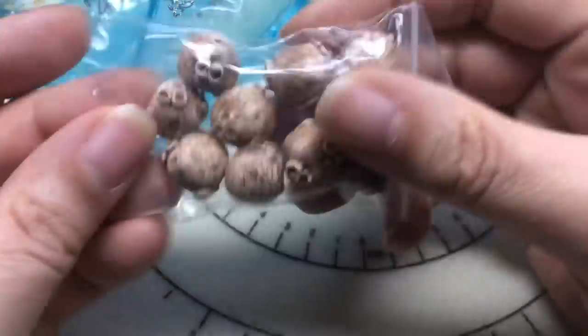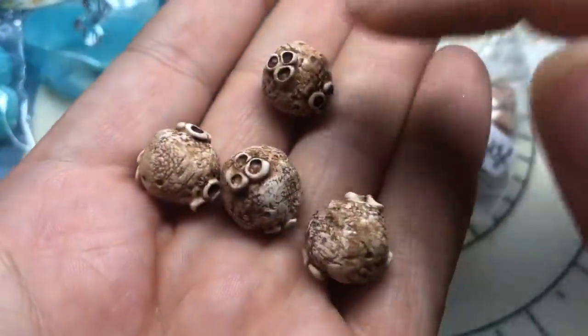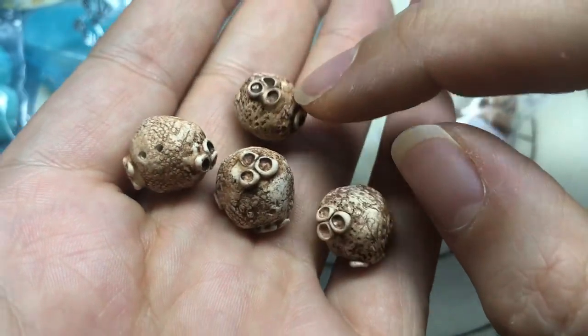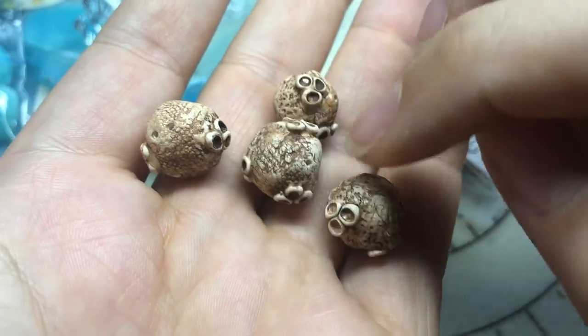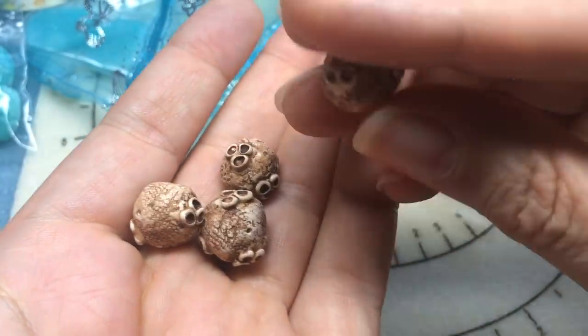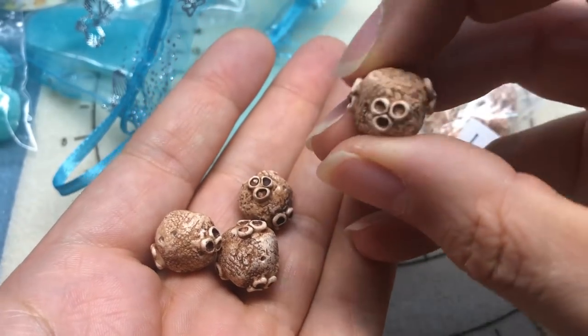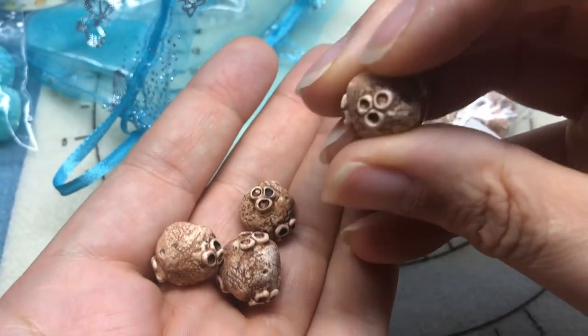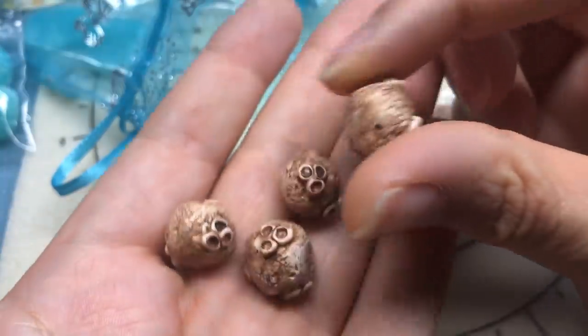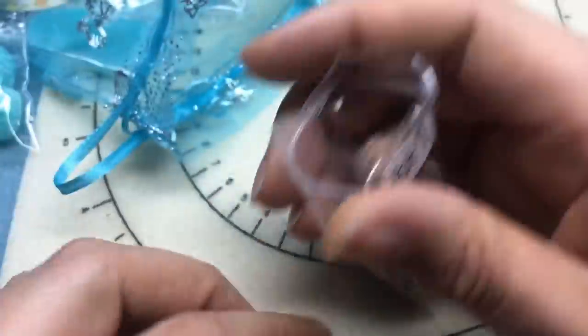And then these are like barnacle beads. Aren't those so cool? She worked for hours on these. She has to roll every single bead, and then she has to distress it, and then she has to roll these little tiny beads to make the barnacle part. Oh my goodness. These are so cool. Nope, you're never gonna find these anywhere else. Also, I don't know where the hole is. Oh, there it is. So there we go. So I got a bunch of those. I think they're so awesome.